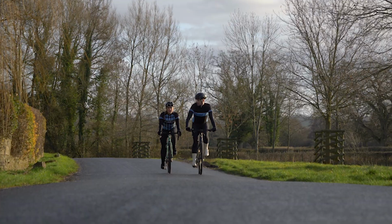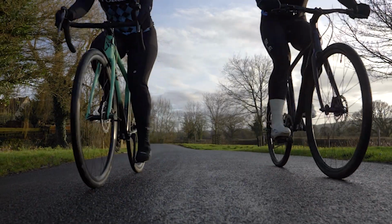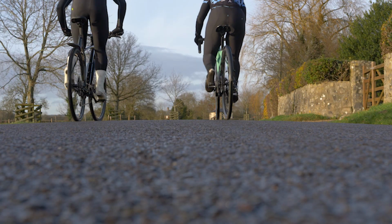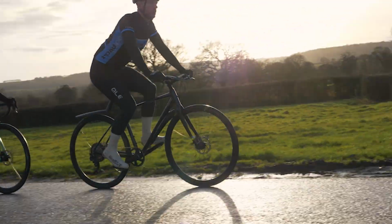While those two were racing for bragging rights, Matt and I were still on the tarmac, being much more civilised. Again, our bikes were very different, but both coping well with the winter miles. So what do you think of your bike? I'm really enjoying it actually, Matt.